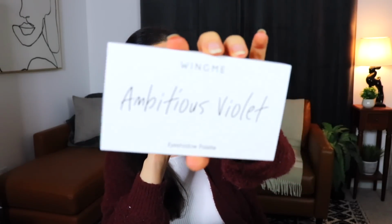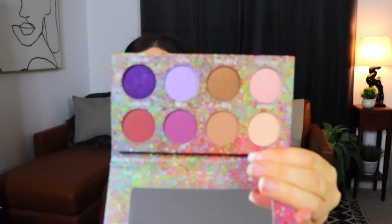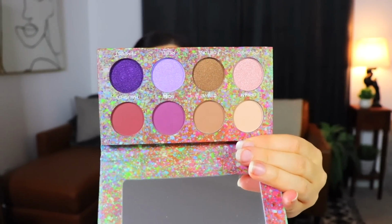Alright, and the very last thing inside of this Ipsy Glam Bag Plus is a little palette here. This is from Wing Me. This is the Ambitious Violet eyeshadow palette. Okay, so we do have several violet-y looking shades in here. Yeah, it's a pretty palette. I don't typically wear a lot of purples, but these lighter warm tones over here, I'm sure I could get some use out of those.